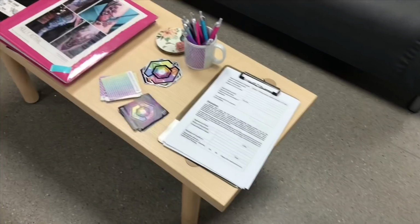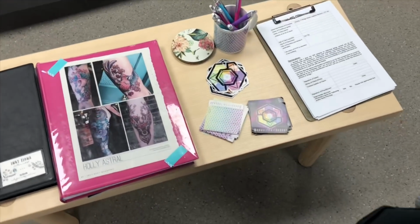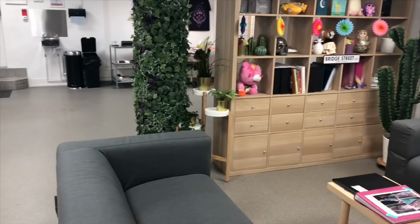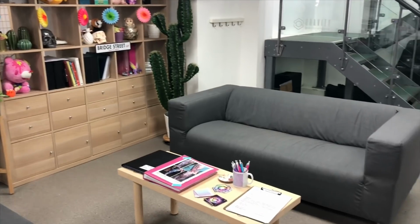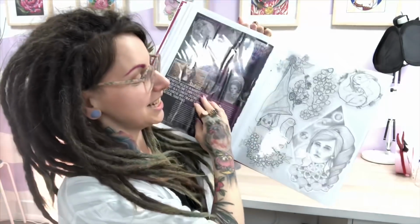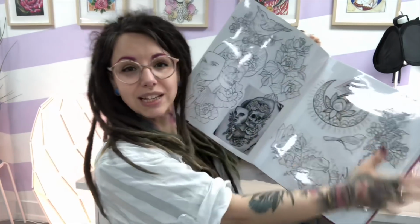So this is a book that I keep on the coffee table at work, so when you're waiting to book in, this is a book that you can flick through. I put all of my tracing paper drawings in it. These are generally traced directly from my sketchbook and then I assemble them all together into this great big photo album. This is probably spanning from maybe the last 8 months.